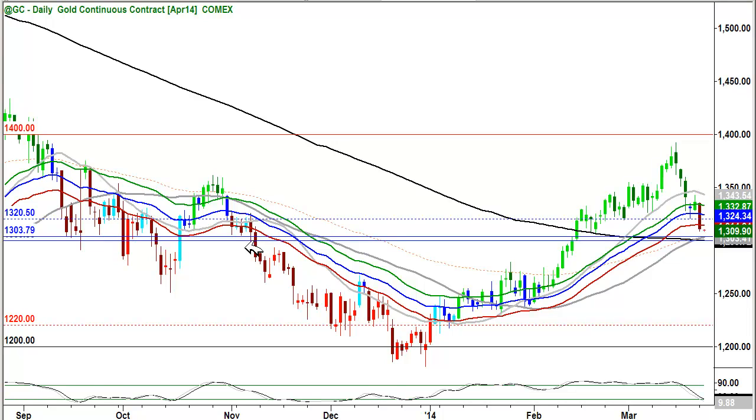So it's a fairly wide area, but I think the gold bugs are going to find 1300 a whole lot more appealing a place to buy than just shy of 1400. So that's today's free video. Those are some of the setups that I am looking for follow through on and am taking right now.